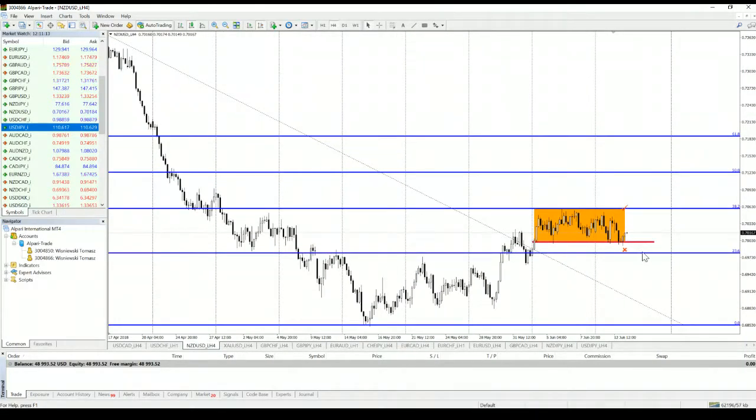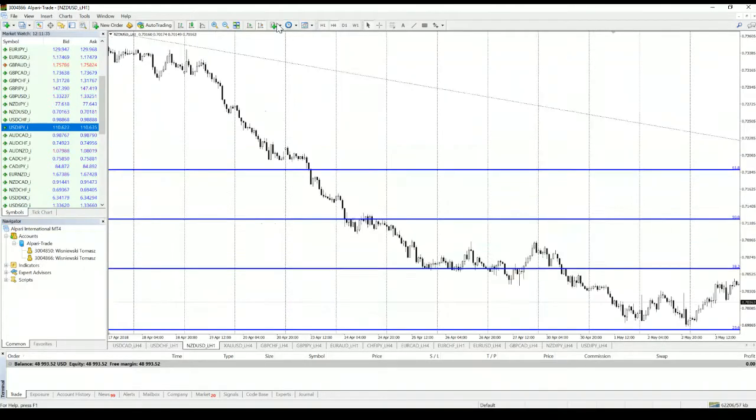Now New Zealand dollar to American dollar. The New Zealand dollar is resisting the strength of the American dollar here. What we have here is a sideways trend. It's a rectangle pattern here. And as we said yesterday, a breakout of the lower line will trigger a sell signal, a breakout of the upper line will trigger a buy signal.